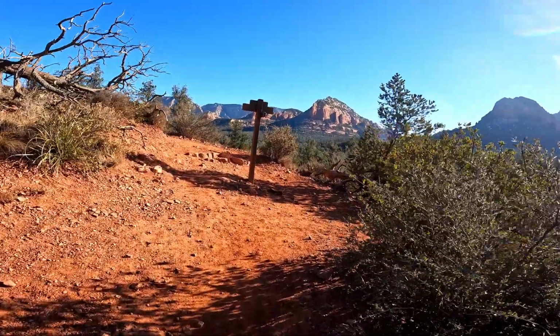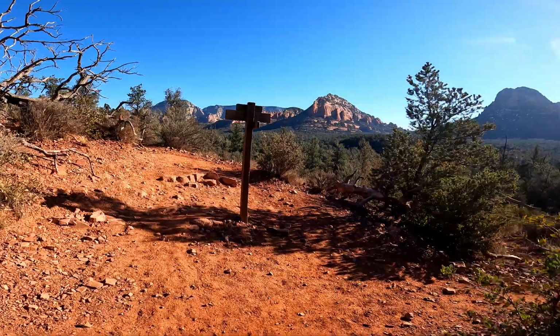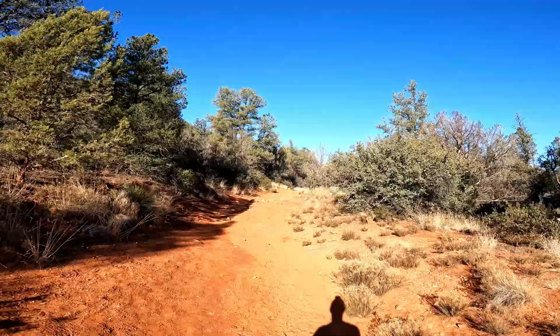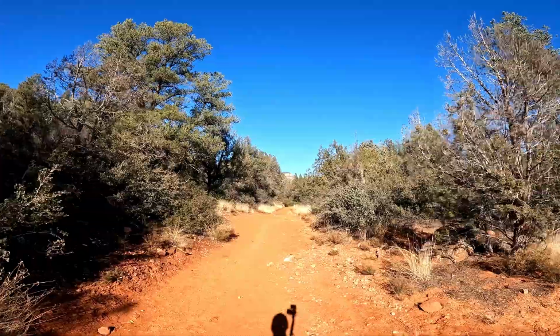We are over here now. This is where we need to make a decision whether to go clockwise or counterclockwise. I think we're gonna go counterclockwise up the Mescal connector to get to the Long Canyon, head up to the Birthing Cave. Coming off the Mescal connector there on the Long Canyon hike now, we'll head up around the Long Canyon Trail a little ways. Then we'll take a spur up to Birthing Cave.